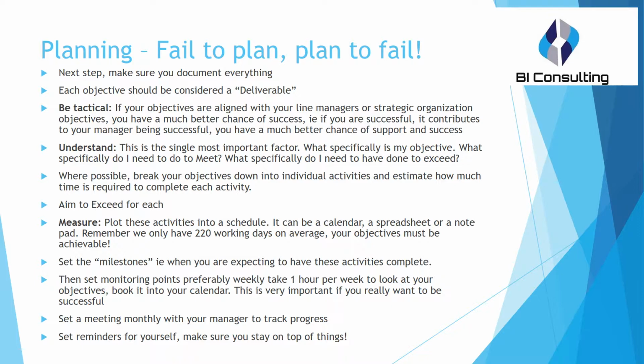If your objectives are aligned with your line manager's objectives and they have to meet their objectives to be successful, or your strategic organisation objectives, then you have got a much better chance of success. Because if you're successful and it contributes to your line manager or your business being successful, you've got a much better chance of getting support to meet these objectives. Understand, this is singly the most important factor. You need to understand specifically what your objective is, specifically what you need to do to meet that objective, and specifically what are the conditions for exceeding that objective too.